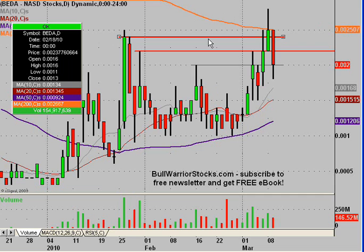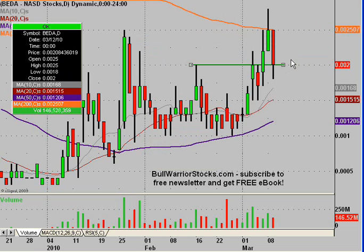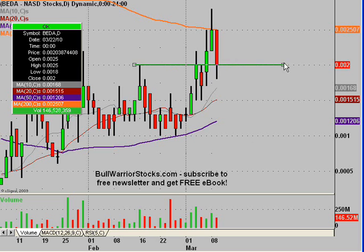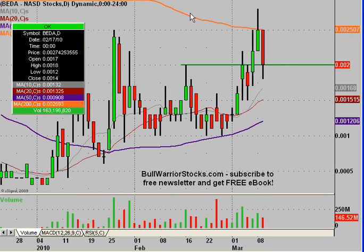But with that being said, I can get rid of these lines too. I'm going to leave this one up here since it is actually a nice support level now. And as you can see, that's kind of right where the price closed today. Extend that out a little bit. But this is not the only support. The chart has a nice trend to it now. Let's bring this up here.